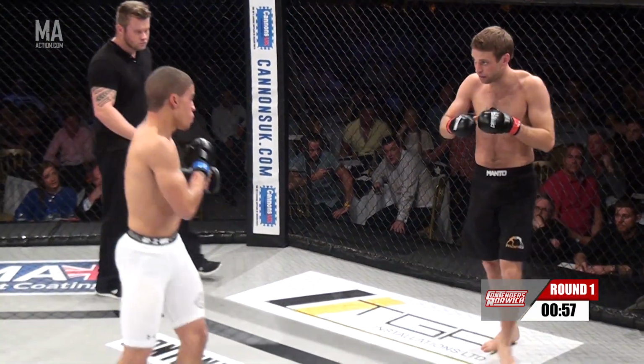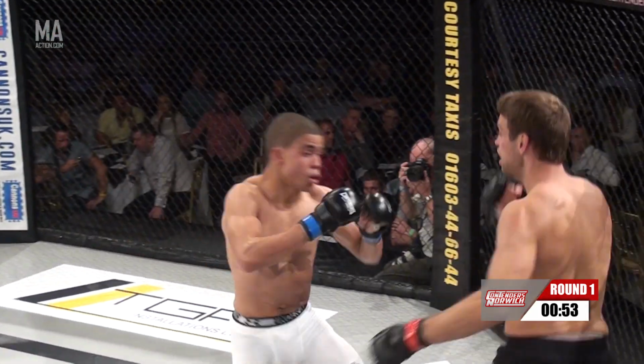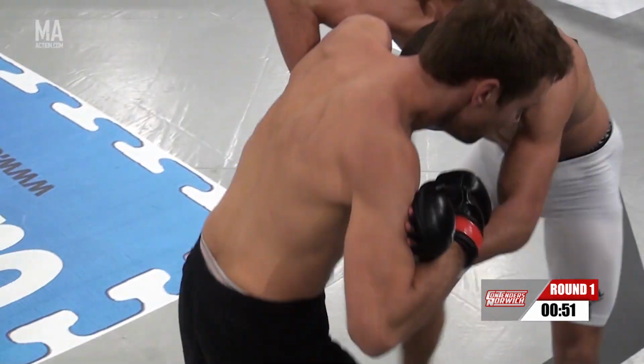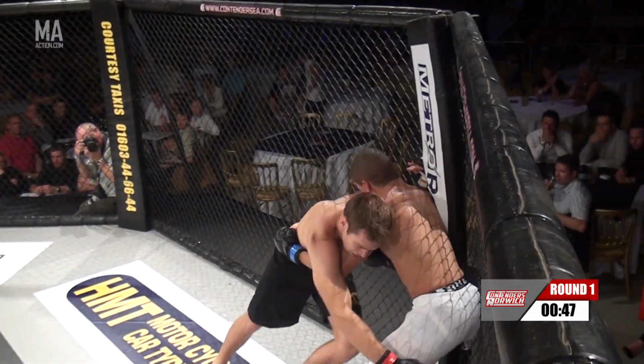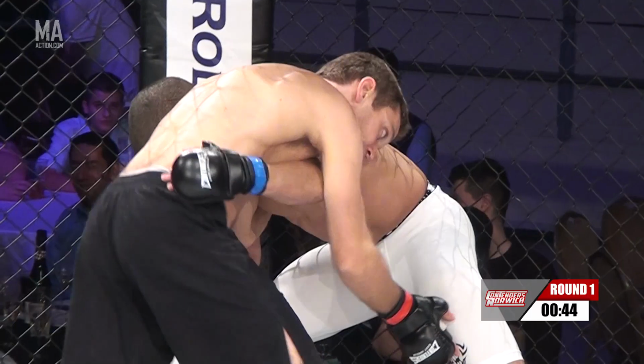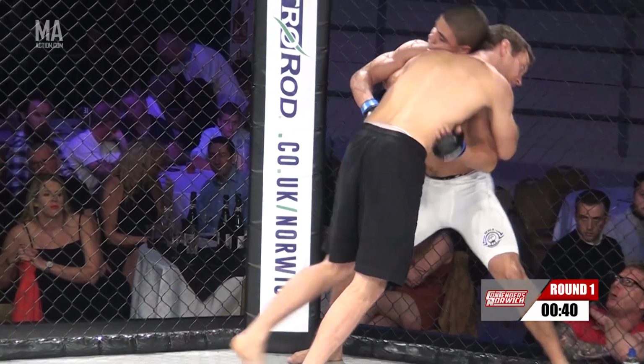And it seems to me Santarelli looks to be the slightly more physically imposing fighter, but Sigmund, obviously, as we know, is a very well-versed grappler. He's got good leverage. And now we see the leverage I was talking about as Hollerud tries to press him up against the fence. Nice deep left underhook there.